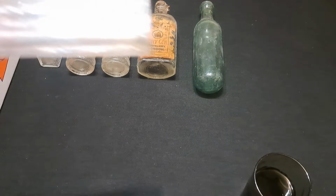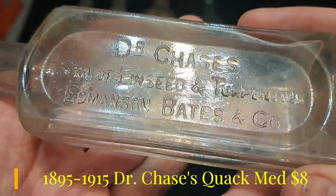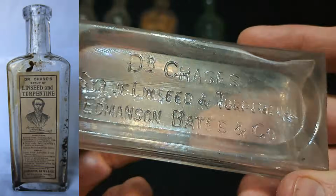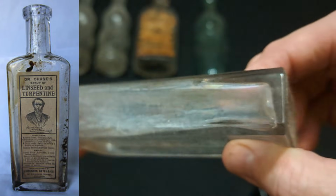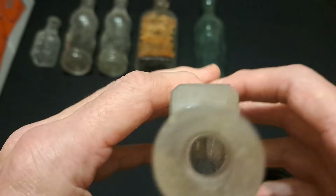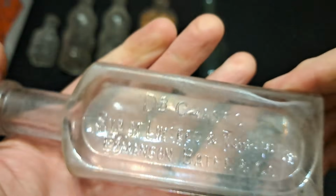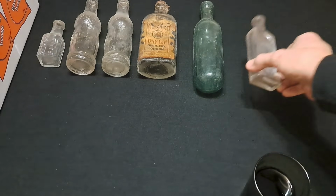Here's one here. A Dr. Chase's syrup of linseed and turpentine. Edmondson Bates and Company. And that is a lovely manganese color, which is kind of hard to tell against that black background, but that is definitely manganese. And see all this? See that dirt and stuff all over the top of that. Anyways, there it is. I'm going to have my hands full cleaning these up.